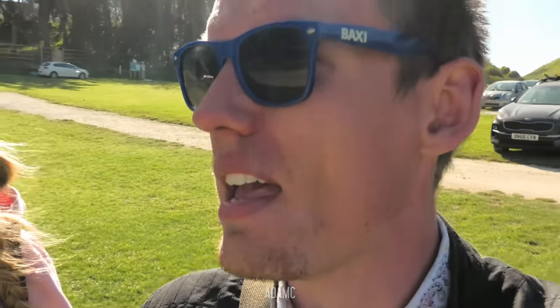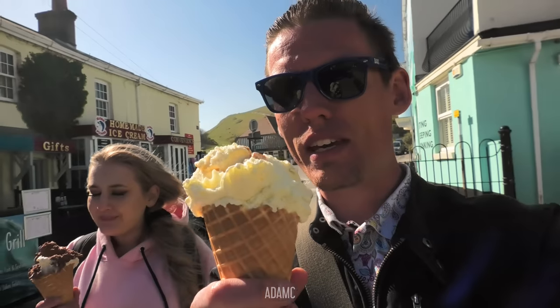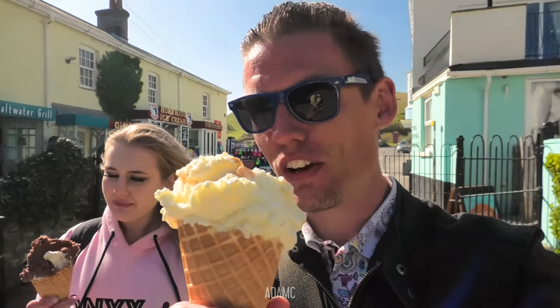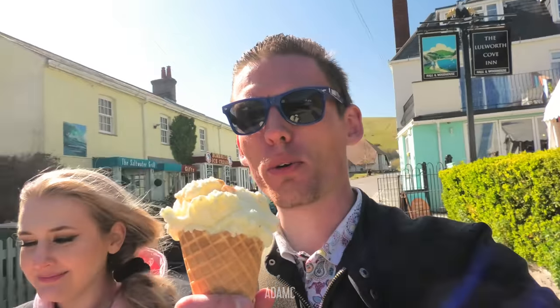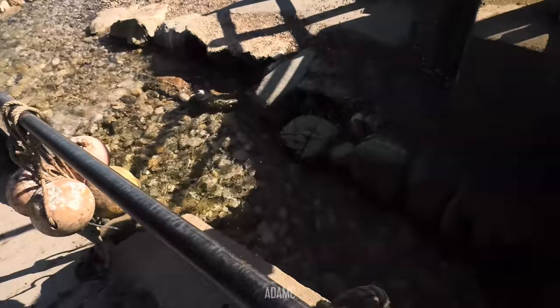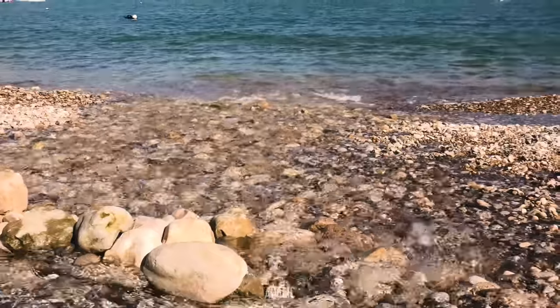So Lulworth Cove is just down from Durdle Door where we were earlier, and they do some immense ice cream and the views are quite pleasant too. So we're going to spend a bit of time here, then go down to Sandbanks later. So I've got Milky Bar and Clotted Cream Fudge, and you have Milky Way and Ferrero Rocher. Dog poo. So here we are at the cove, and I love how the stream flows down into the ocean.